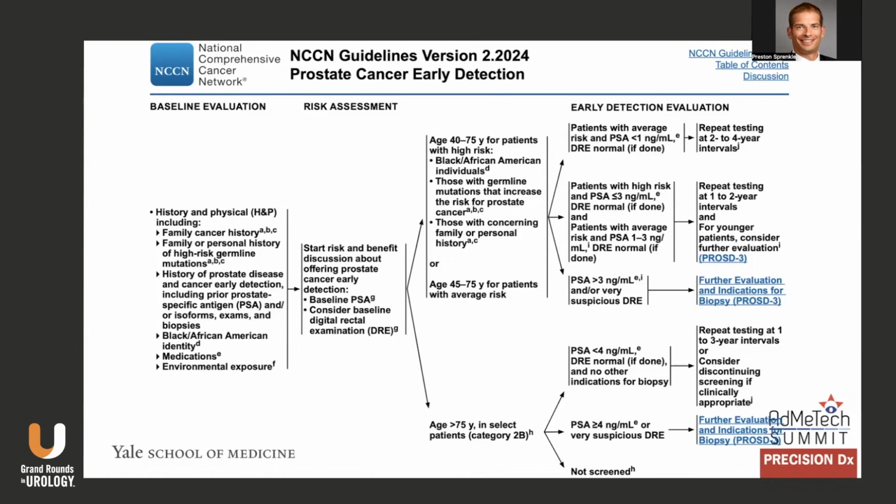The risk assessment usually consists of an evaluation, including baseline PSA and consideration for a prostate rectal examination. And also then based on age and different risk characteristics, we stratify patients' risk and what is an acceptable PSA level based on these different risk stratifications. And finally, we can ultimately discuss in the early detection evaluation increased testing intervals versus advancement to further evaluation.